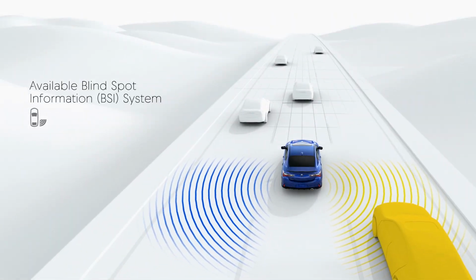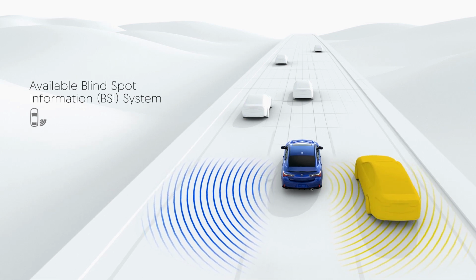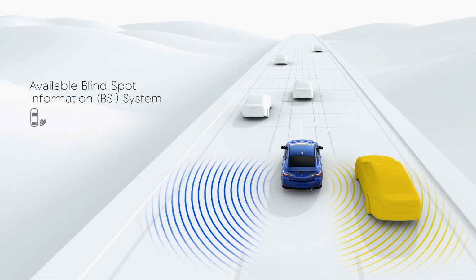The available blind spot information system continuously monitors behind and to the sides of the vehicle, helping to alert the driver if a vehicle is detected.